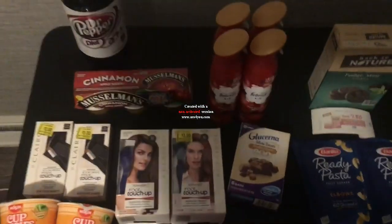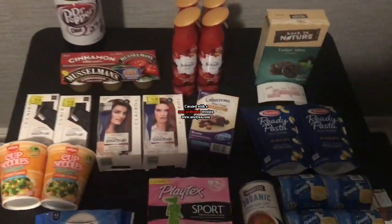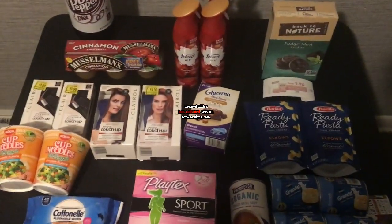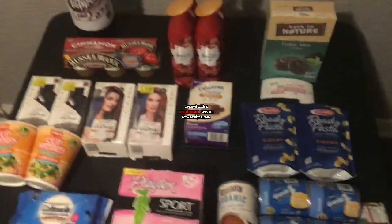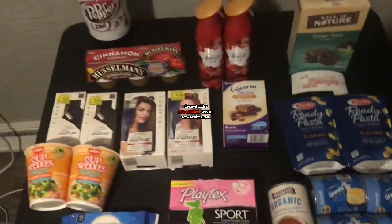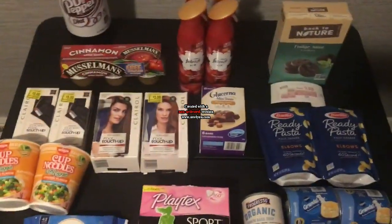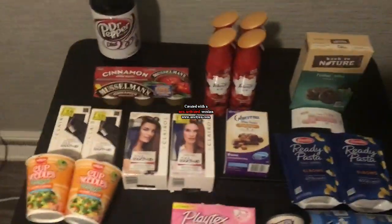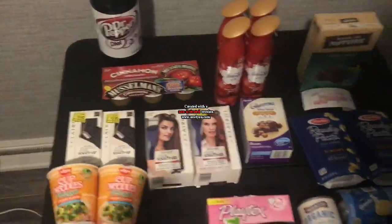I started out Monday with Family Dollar doing all detergent. I did CVS, which was not so exciting. I did a really good deal at Rite Aid. Then I took a couple days off, and Thursday I did some rebates at Kroger and Walmart, and I went to Dollar Tree, and today I did Walmart again and Kroger. So it was a really, really good day out couponing. What a week. This has been a week in the books.